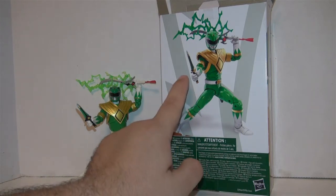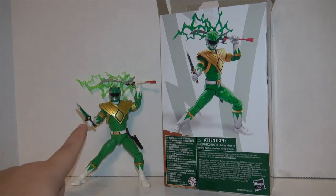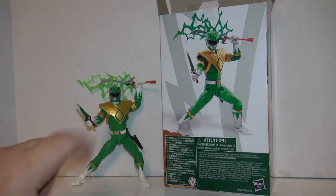On the Dragon Dagger he's holding, the mouthpiece section is silver. On the actual Dragon Dagger in the box, it is black. The shading on the energy that goes around the Sword of Darkness is a much darker green on the back of the box as opposed to what is in the box.